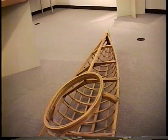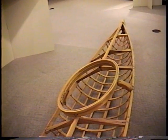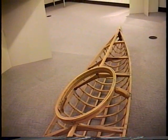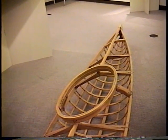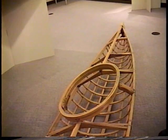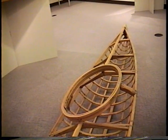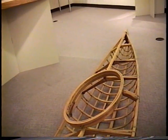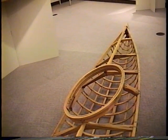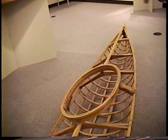This is a slightly oval-shaped cockpit, which is interesting. I was under the misconception that they were round. Some of them, many of them are. I've seen both. The larger boats tend to have round hatches because when you're kneeling, you don't need as large a hatch. That's right. And so this may not be totally correct.